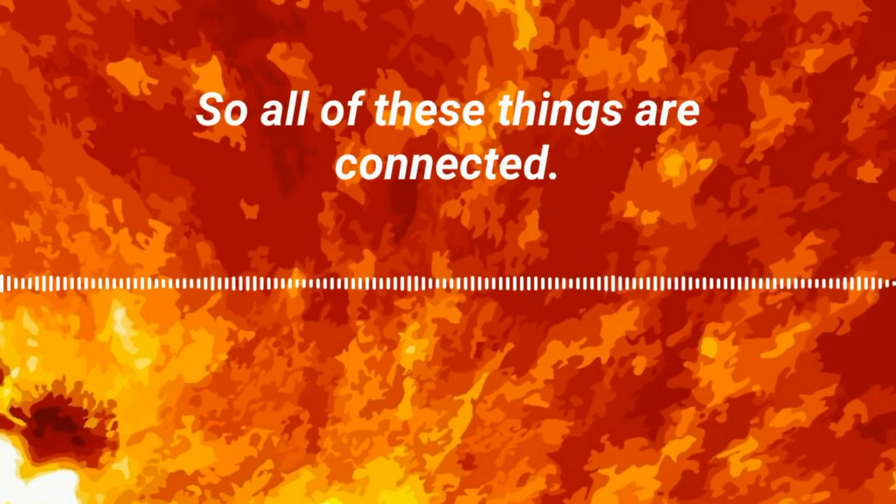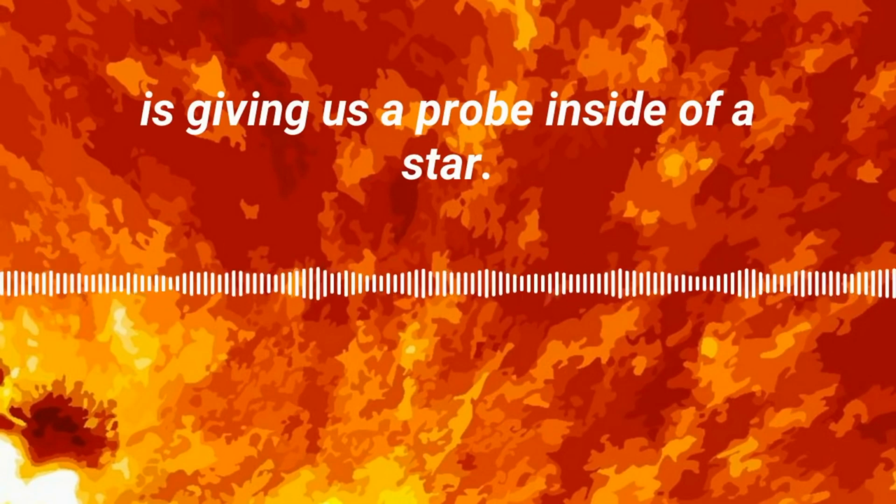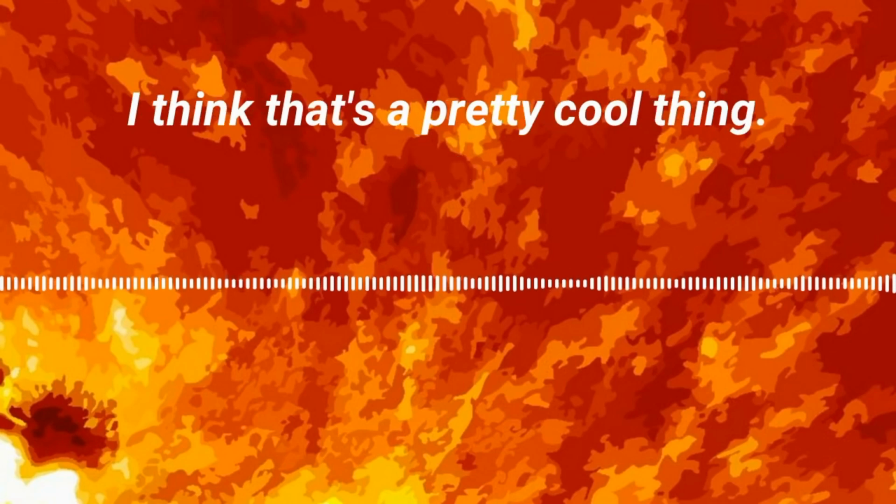So all of these things are connected. And that simple sound is giving us a probe inside of a star. I think that's a pretty cool thing.